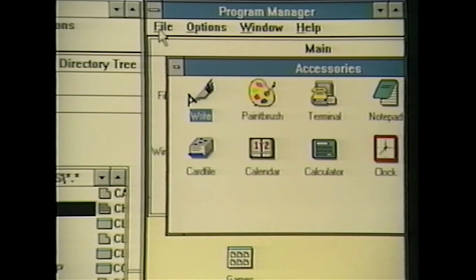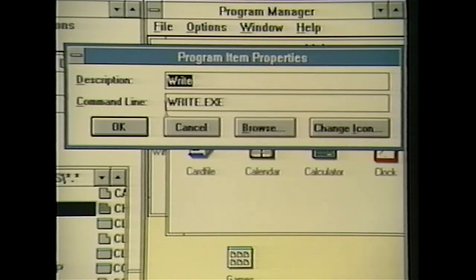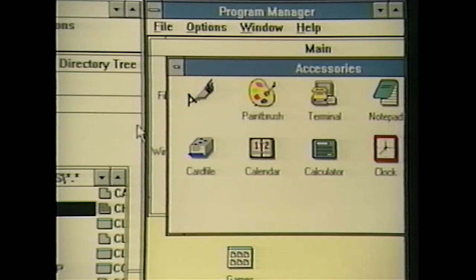To correct the problem, we have to use the Properties menu in Program Manager and type in the new DOS path name for the program. A simple change that would have been handled automatically on Macintosh throws Windows users back into DOS. In fact, Windows has to work with almost all of the traditional DOS limitations because it's been built on top of DOS.